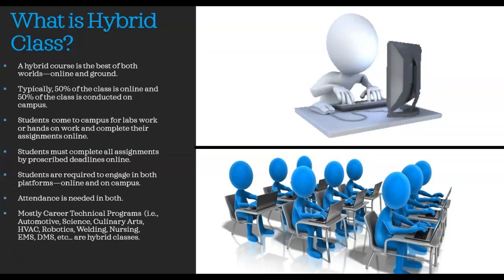Here's the thing that you need to remember the most about hybrid classes. You can't opt to just do one piece of it. In other words, let's say that you just like being on campus, so you decide just to come to the hands-on information. You just come and do your work. But then you forget about the online version. That means you're not taking your tests, your quizzes, you're not doing your homework. You get it? So you have to do both.